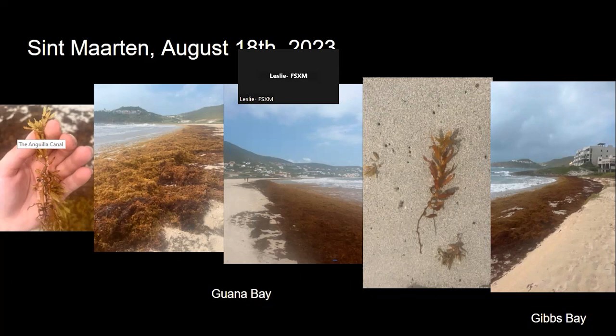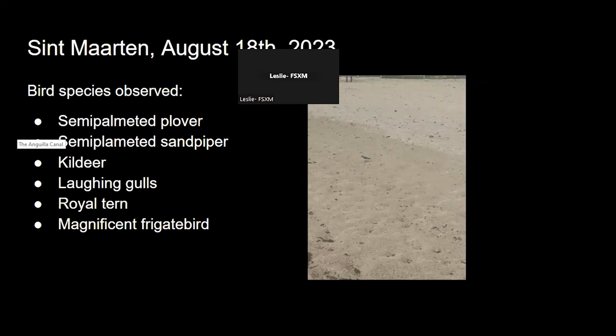There's a lot of our shorebirds in the area, which this does provide a little bit of feeding for them. But these two beaches are actually very frequently visited nesting beaches. And we've had two false crawls for sea turtles already this year, which we do think the sargassum impacted. So you can see that our bird species observed was a lot of the different shorebirds here.